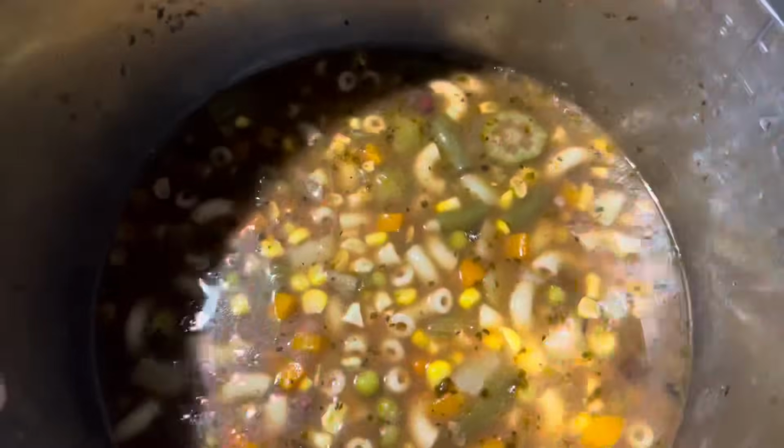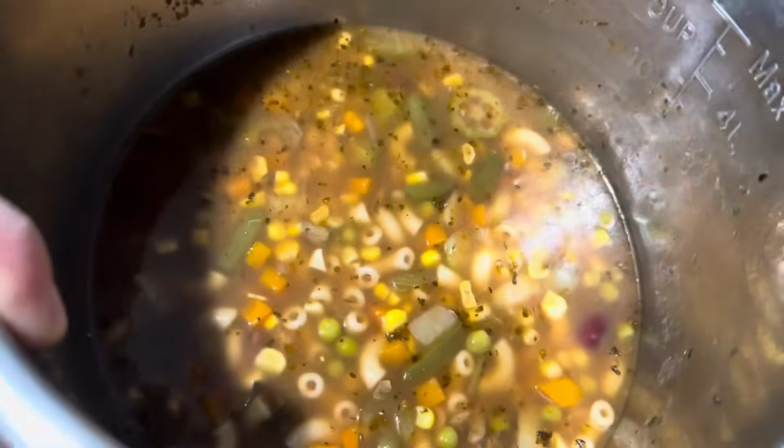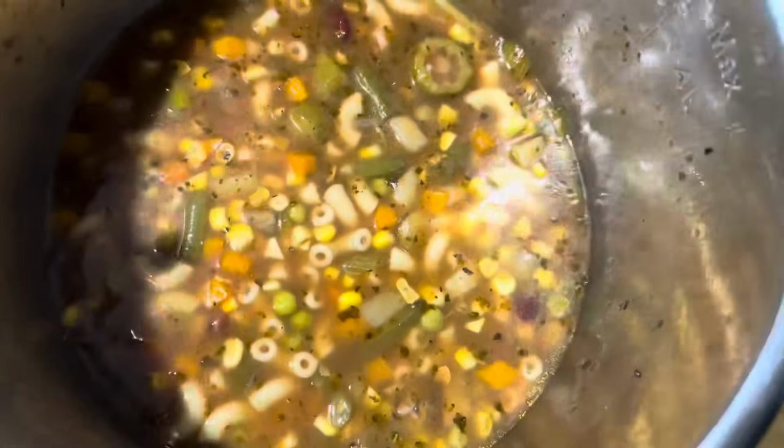This is how the soup turned out. Delicious vegetable soup. Kids really enjoyed it. And we've got some leftover to eat for either lunch tomorrow or dinner tonight.